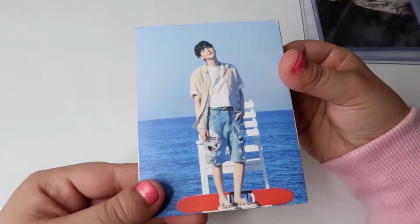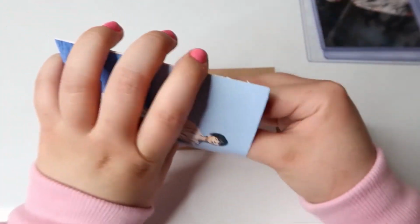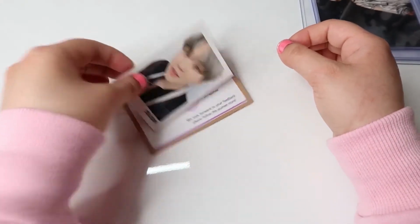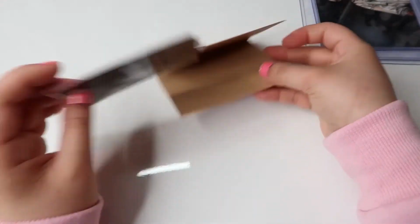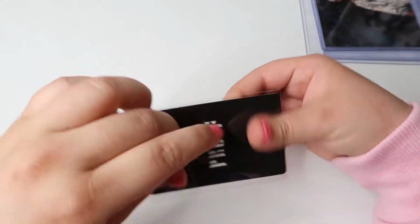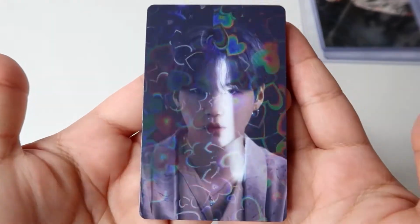This packaging is so cute. And then this came with some freebies. This is the seller that I bought from on eBay. They're amazing. But I bought Inky's Japan holographic pre-order benefit for proof. It's super, super, super pretty.